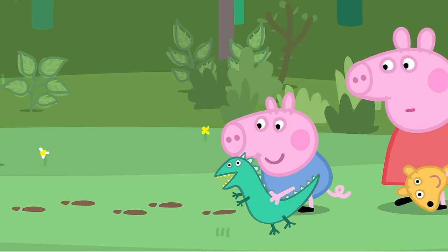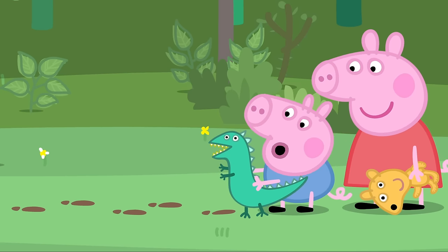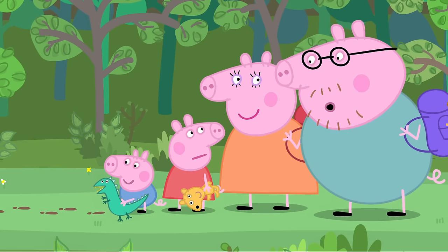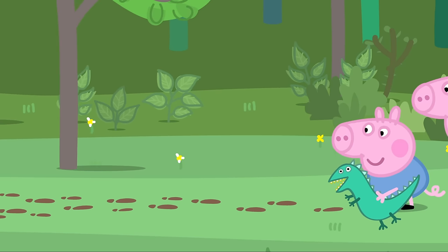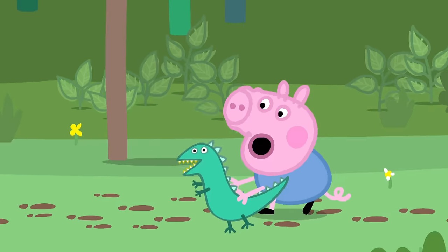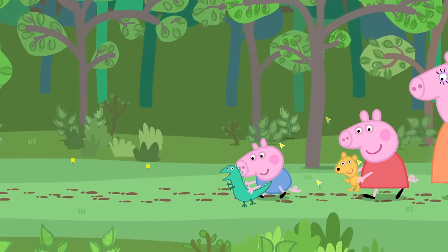George has found more footprints. What big footprints? Dinosaur. Very interesting. What? Has George found some real dinosaur footprints? No. These are our footprints. And if we follow our footprints, we'll find the way back to our car. And our picnic. Hooray! Nothing can stop us finding our car now.